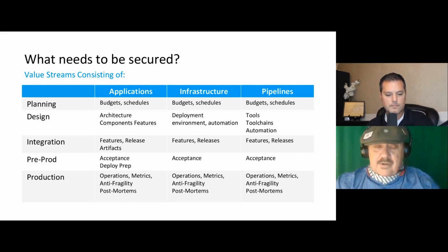supply chains or code that you're developing yourself or the way you're operating. There's a lot of similarities, but the emphasis on applications tends to be more about architectural components and features. For infrastructure, it's more about the deployment environments and the automation of that. In pipelines, it's more about the tools and the tool chains and the automation. But fundamentally, all that stuff potentially needs to be secured, and that's the question, right? To what extent do you secure what?